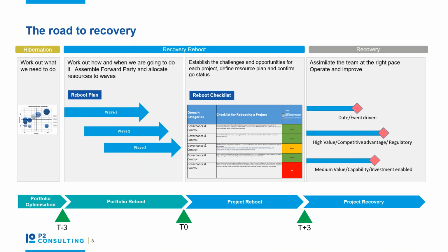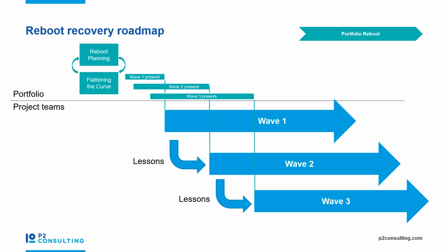So let's start with the portfolio reboot phase. And Adam, if you could switch to the next slide. During this phase, we come up with a reboot plan which shows when, what, and how we're going to remobilise. As we say, we're recommending you do this in a phased approach so you can learn the lessons from one phase into another. Firstly, we need to allocate projects to waves, and then we need to do some really detailed resource planning and allocation to make sure we've got the right people on assignments on all the projects, and we're calling that flattening the curve.